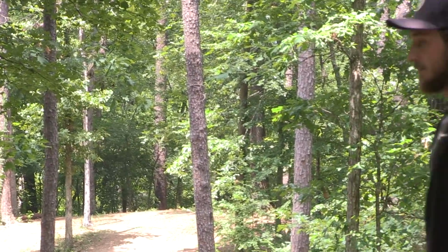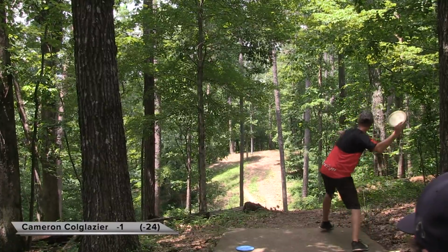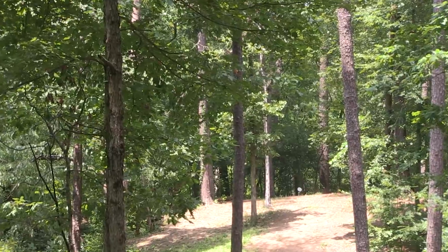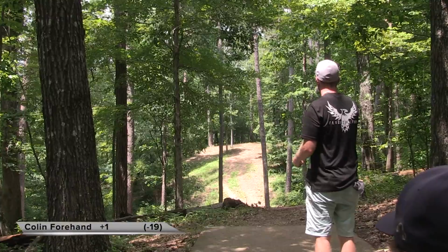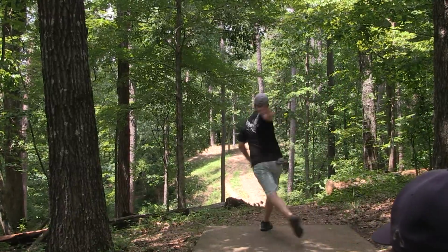Here's hole 3. You can see right where his disc landed, it's going to go straight back down the hill. The basket's also on another slope. Something like that might actually work out really well for you because you want it to land soft. Yeah, this green is on an extreme decline.